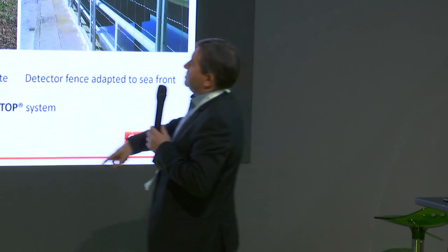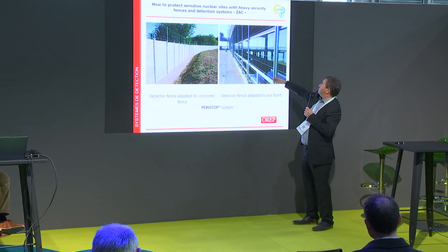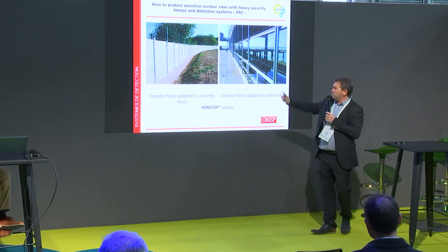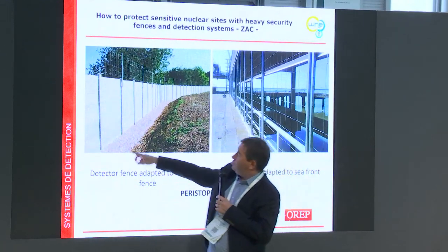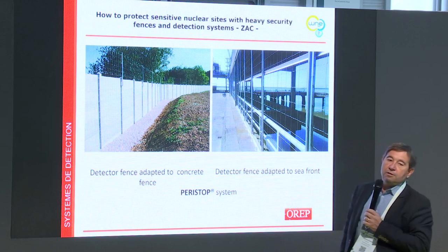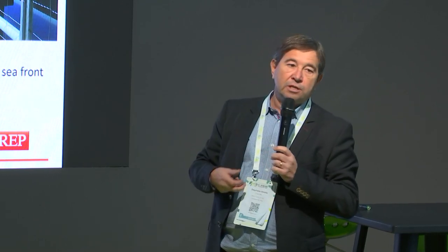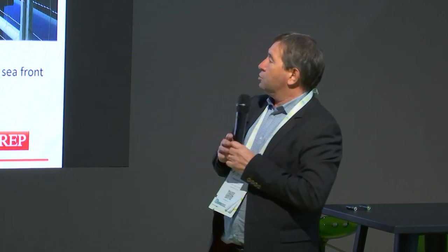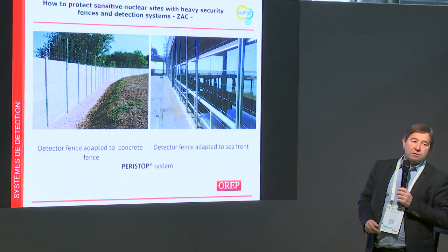This net is installed on a double skin on an existing fence. Or you can install it also on a waterfront. On a waterfront, we use 316 stainless steel, but in normal conditions we use 304 stainless steel. So the same conditions as the smart fence. On this system, you don't have nuisance alarms because the system doesn't react to vibration or wind, and it reacts only if you cut and if you climb. So you can save a lot of time for the guards because they are not disturbed by nuisance alarms.